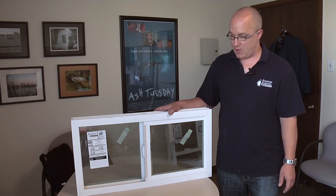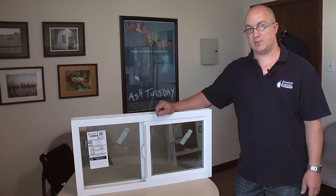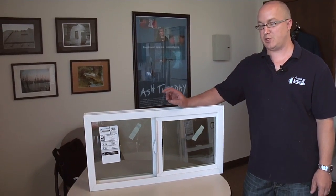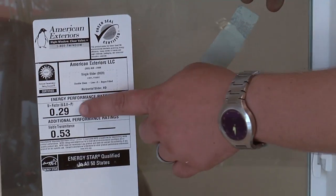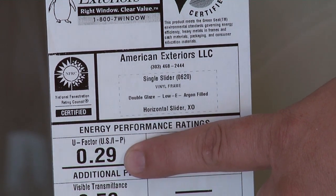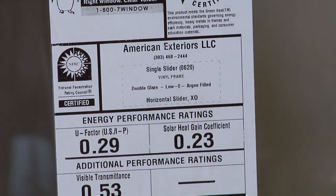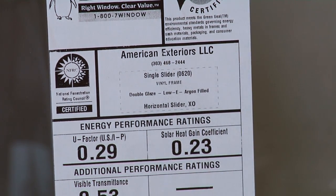So when we're talking about the temporary NFRC label on our windows, this is determined by NFRC and Energy Star, and they want us to show the customers that we're building what we say we build. When we're discussing U factor, Energy Star says that we must be at a 0.30 or less, and we are at a 0.29 on our single hung, single slider series.